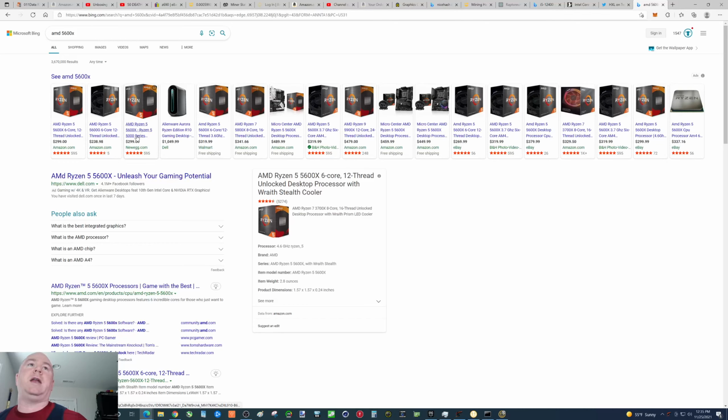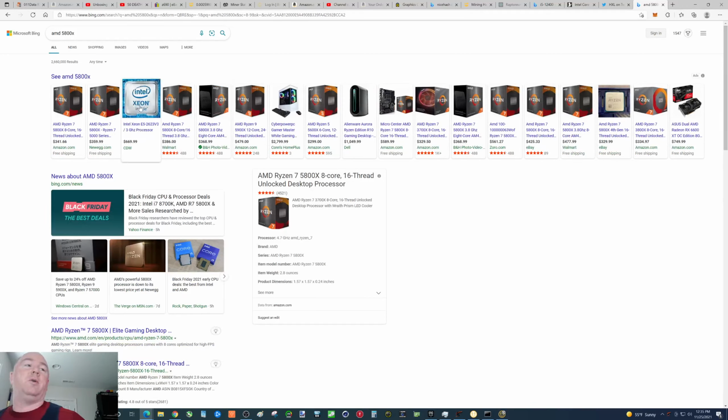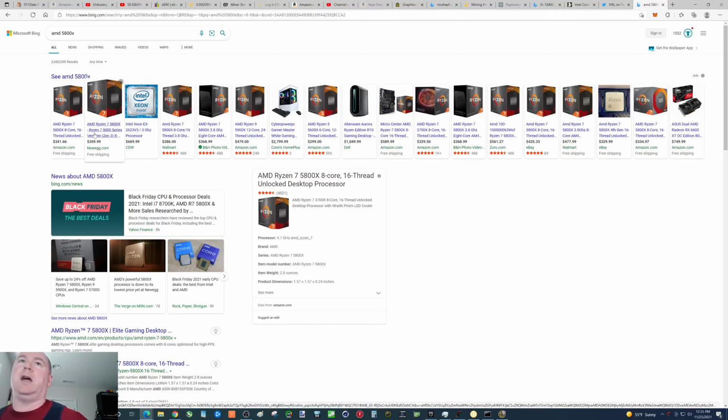So $299. A little bit more than this, you could get the 5800X. I would be really curious how this compares to it. However, there's a good chance the i5-12400 will be half the price of a 5800X. You see there, 341. I've been tempted to buy one of these. Also been tempted to buy the 5900X, but I wonder if I'll be as disappointed in the 5900X as I was in the 3900X.